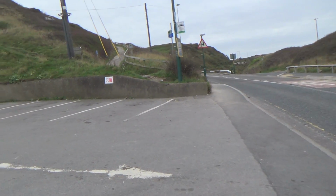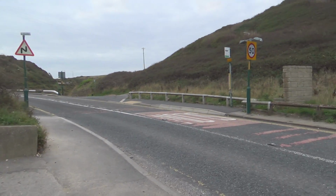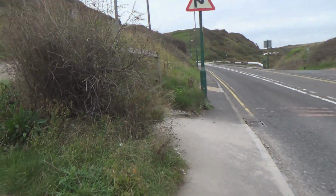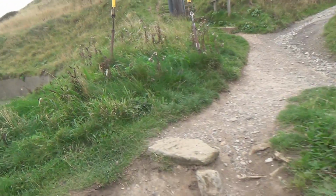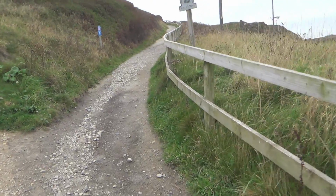So it's almost 20 to 10 in the morning, so I am leaving later than I intended. So I hope the high tide isn't any problem, because I do have quite a bit to go.